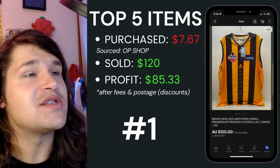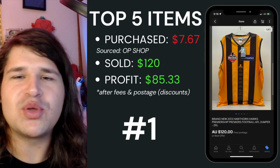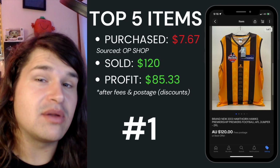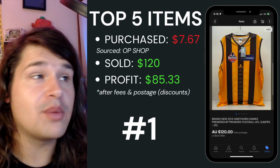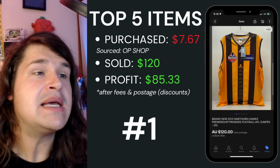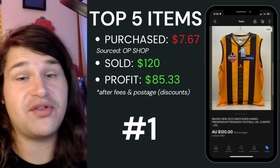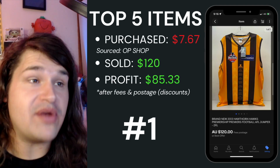So top item number one that sold this week was this brand new 2013 Hawthorn Premiership jersey. I picked this up for $7.67 from an op shop and sold it for $120. I took best offer on this one and profited $85.33 after fees and postage. So super big win for the week.